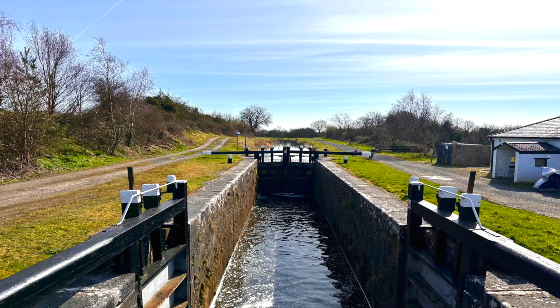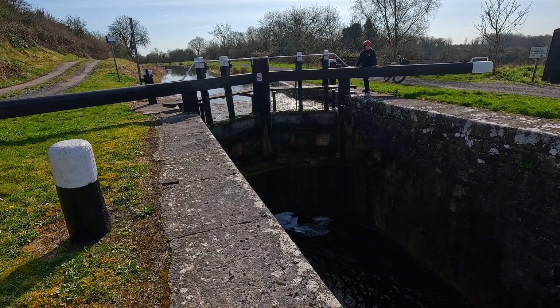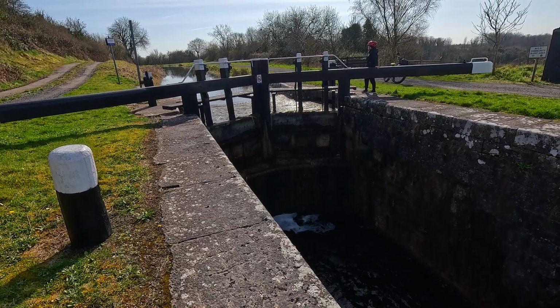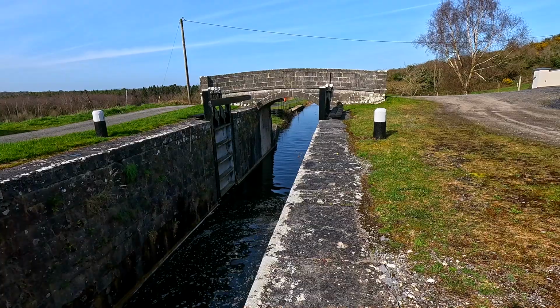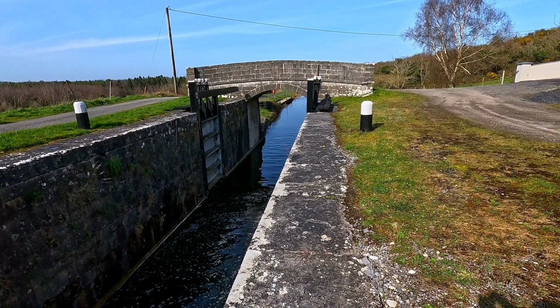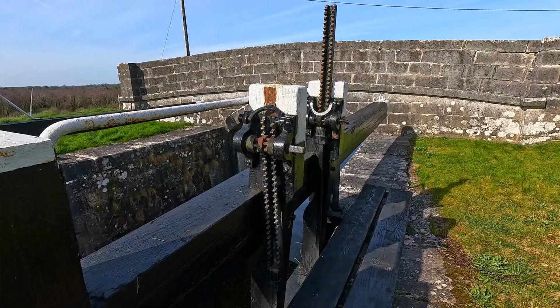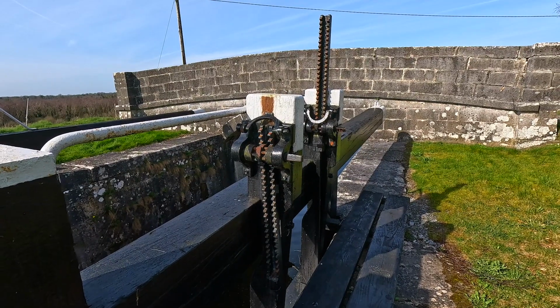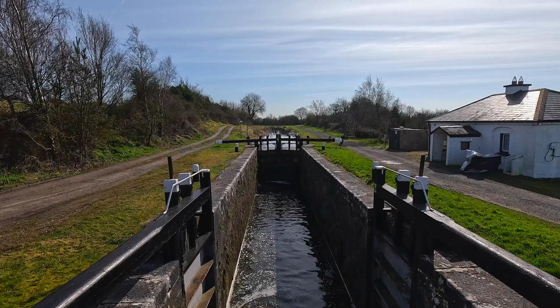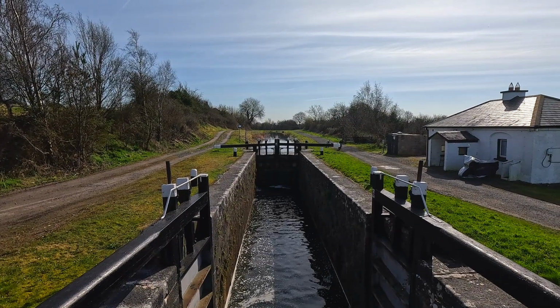Lock gates enable boats to travel safely through water levels of different heights. This allows boats to go up or down slight inclines. Once the boat is locked into the lock chamber, the water within the chamber is raised or lowered accordingly. Lock number 40 is officially known as MacLaughlin's Lock number 40 and is a minor waterways place on the Royal Canal main line between Royal Longford Junction with the Longford branch.